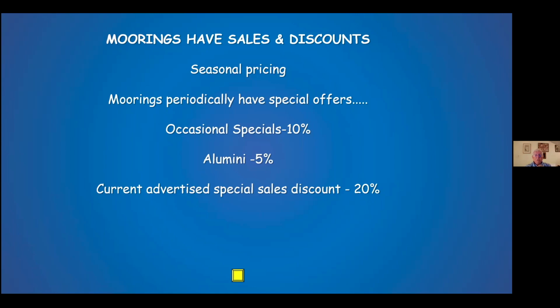They also have, I think, a 5% discount if you're an alumni. So if we go back again, another discount. In addition to all the above, they have individual discounts on certain packages that they offer. Right now, they're offering one, and they claim it to be 20%. I don't know whether things are down and they're offering it at a premium discount, or whether they have these discounts periodically. But it's something to watch out for.